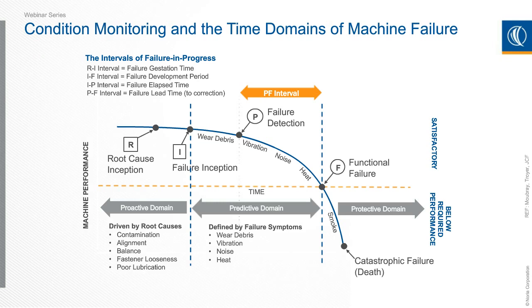Again, the most common interval here is the PF interval, and this is the failure lead time. P being the point of detection, so maybe we're doing vibration analysis or wear debris analysis. Maybe we're looking at a sight glass and seeing a color change or wear debris collected on a magnetic plug or something. And then F being the functional failure, so that interval is the PF interval. So obviously we're trying to catch the failure as early stage as possible, and we want that PF interval to be as long as possible.